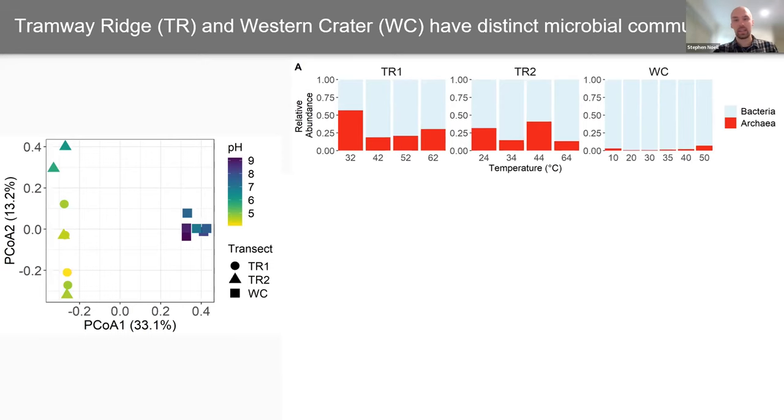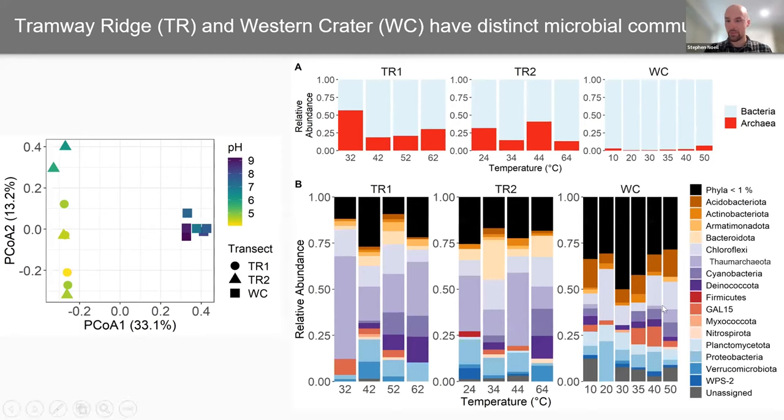And when you go into the community analysis at the phylum level, there's a lot of information here, but I just wanna highlight a couple of things. Again, each of these bars is the microbial community at one sample. These two here are the Tramway Ridge ones, and this is the Western Crater sample. So first of all, at the phylum level, we see archaea. The Thaumarchaeota are only present at Tramway Ridge. You hardly find any at Western Crater. And those were the only archaea that we found in our samples, from that one phylum.